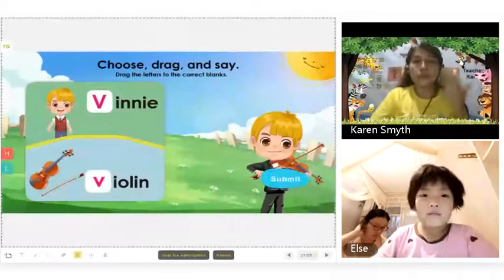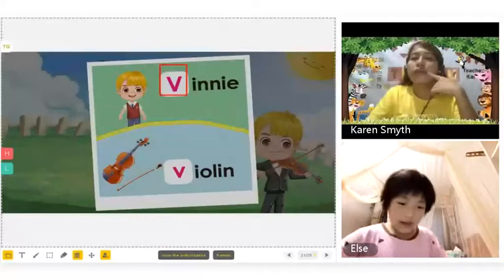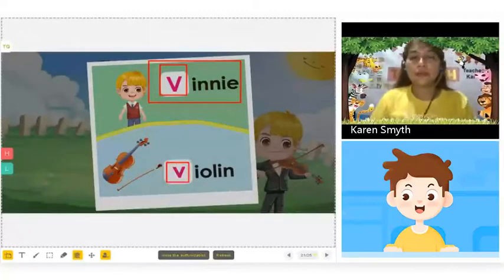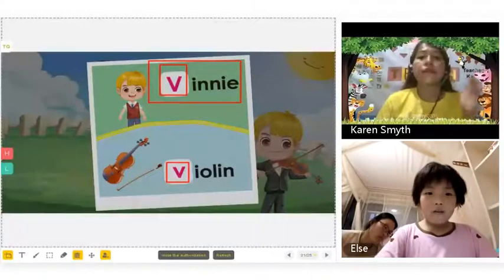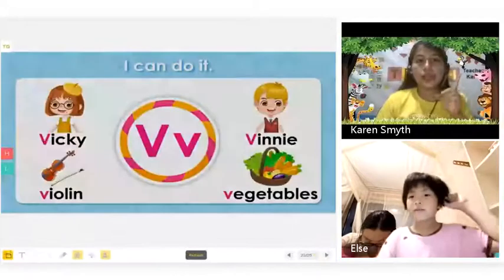Okay, Elf. Okay, what's this, Elf? It's big V, big V, small V. Big V is for Winnie. Big V is for Winnie. Small V is for violin. Violin. Okay. All right. So Elf, we are done with our lesson for today.